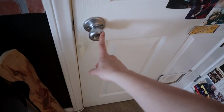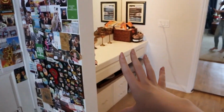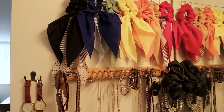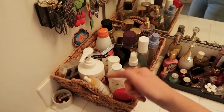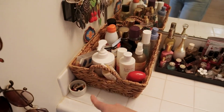I'm going to put it back again, ignore the peeling paint, but I do have a whole entire photo wall of memories right here. But on the reverse side right here, I have extra storage for getting ready. So I have my hair ties right here, then I have some necklaces, jewelry, watches, sunglasses, perfumes right here and my random stuff to get ready in the morning, my vitamins, because I take a crap ton of vitamins now, I'm being good.